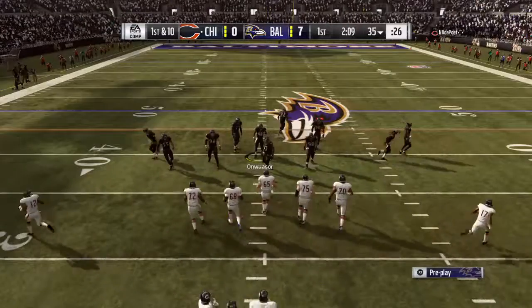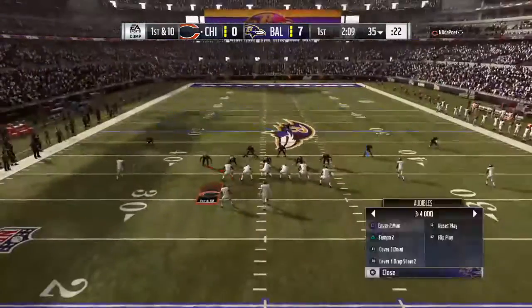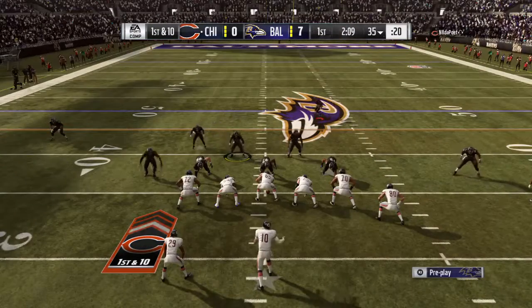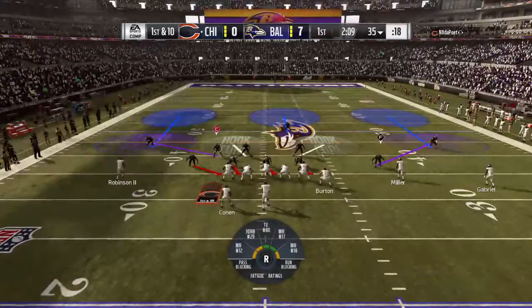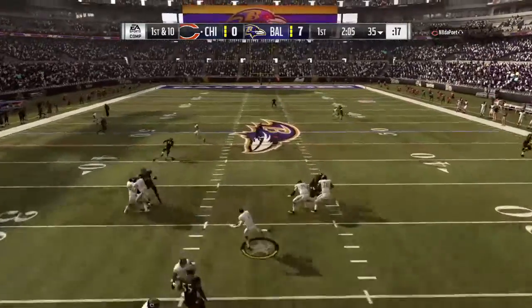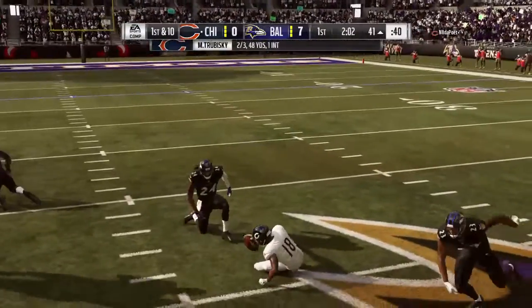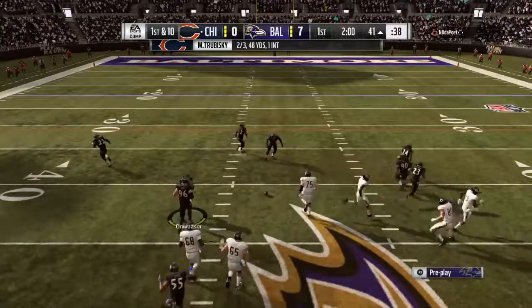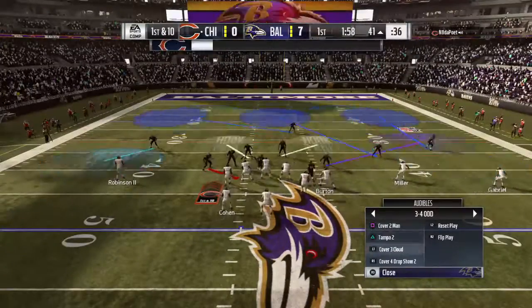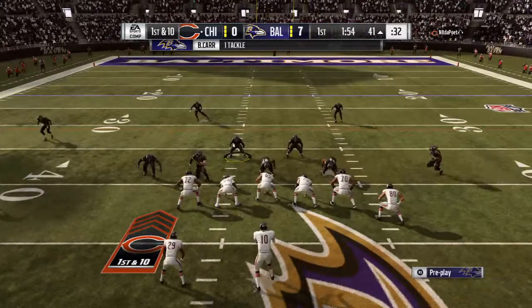Trubisky brings the Bears up, 1st and 10 at their 35-yard line. They go back to the air here after the INT on the last drive. Hits his target. It's Taylor Gabriel. And he'll have it past midfield, almost to the 40 before being taken down. That one goes for 24 yards.